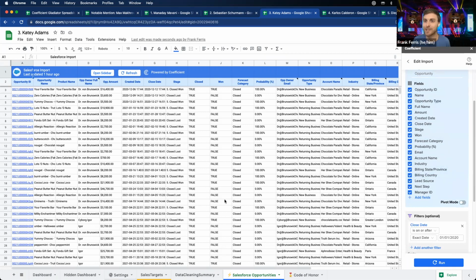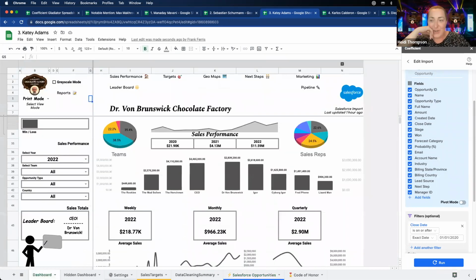We all know how easy it is for someone to break one of these dashboards if it's not set up in the right way. 100%.